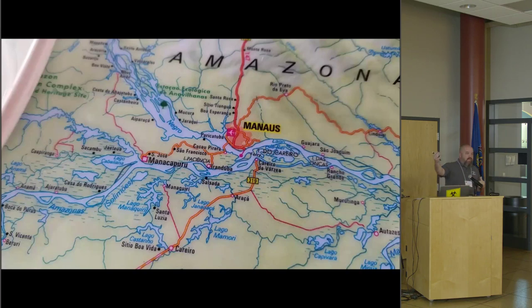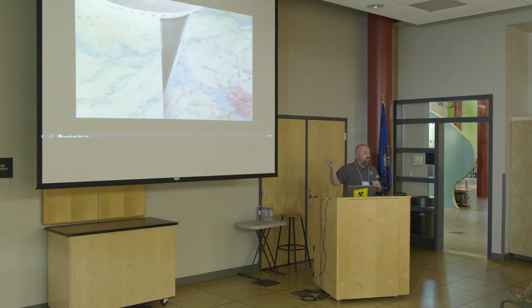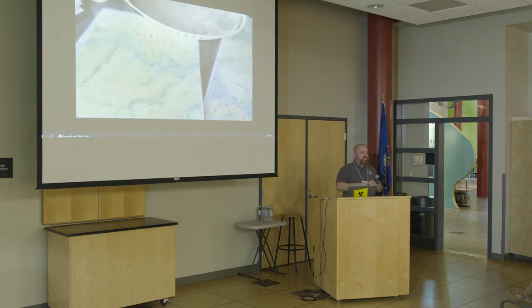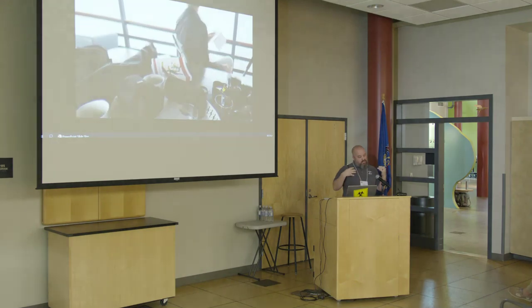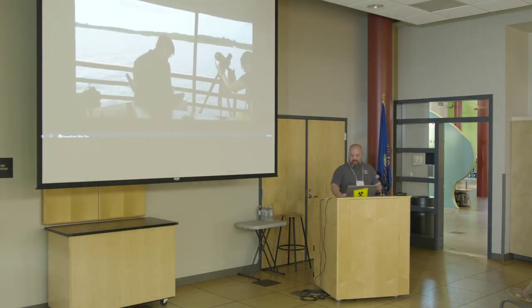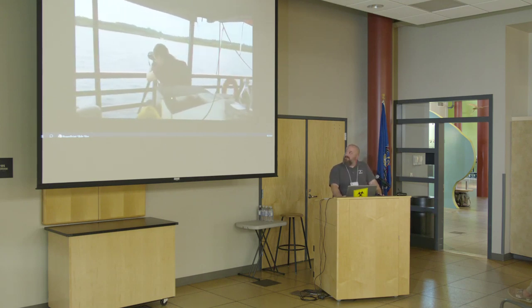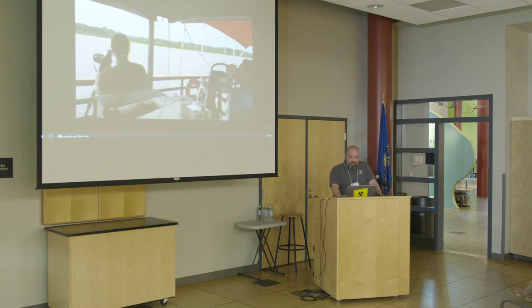So we managed to scratch up some grant funding and headed down the Amazon River to these islands to see what it's like on the ground, because you can only tell so much from Google Earth zooming in, until the pixels get the size of the screen. So that's us cruising up on our Amazon River boat.